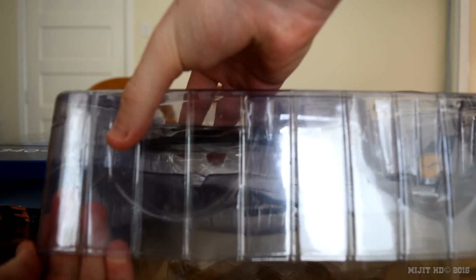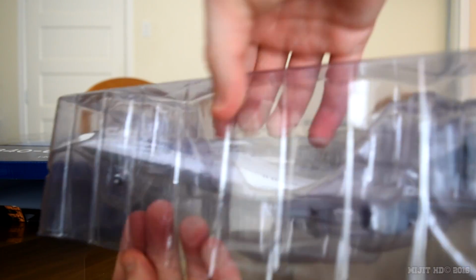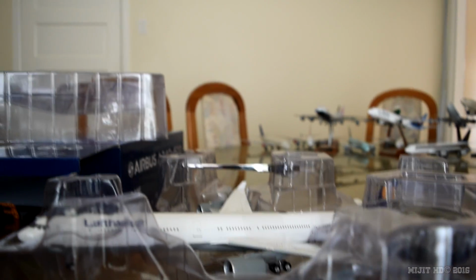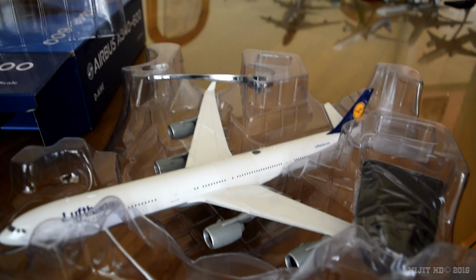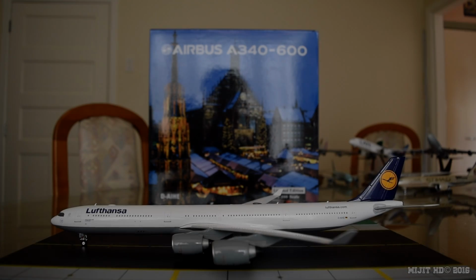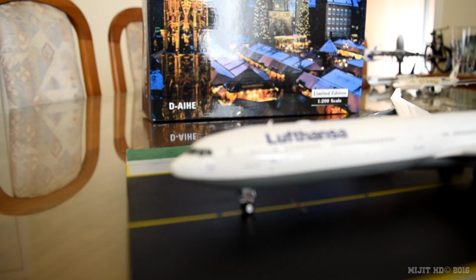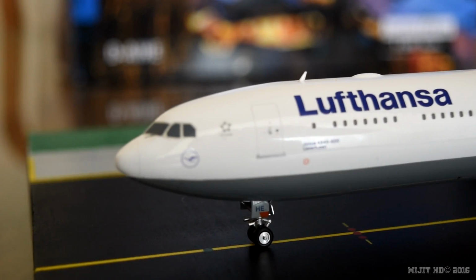I'll just take the top plastic piece off. Here's the model. Alright guys, the model is now out of the box, and we're going to start here at the cockpit windows on the port side.